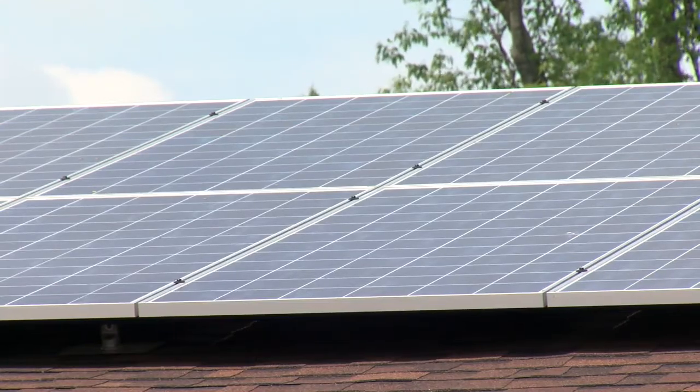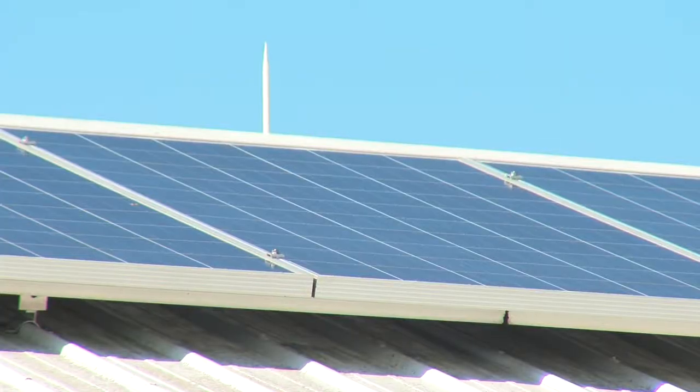Overall, both the Riddles and the Saccos say they're happy with their decision to go solar. I can't think of any negatives, to tell you the truth. I'd do it again in a heartbeat. And some advice for those maybe looking to use solar energy: it's best to figure out what works best for you and your property. Reporting on special assignments, Anthony Conn, News 9.